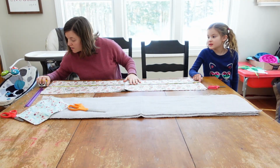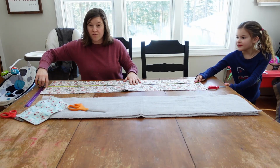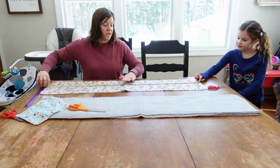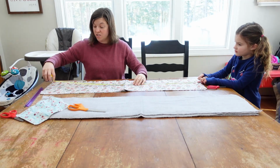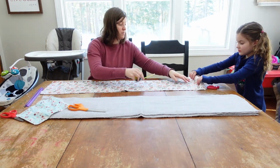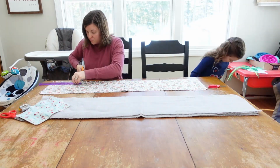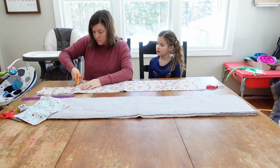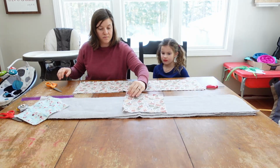Okay, so we are at, I'm going to call it 43 inches because I've got a little bit of fraying over here that I'm going to cut off. So 43, and we're going to get 5 out of each. So that's about 8.5 inches for each napkin. All right, there's 4 napkins.